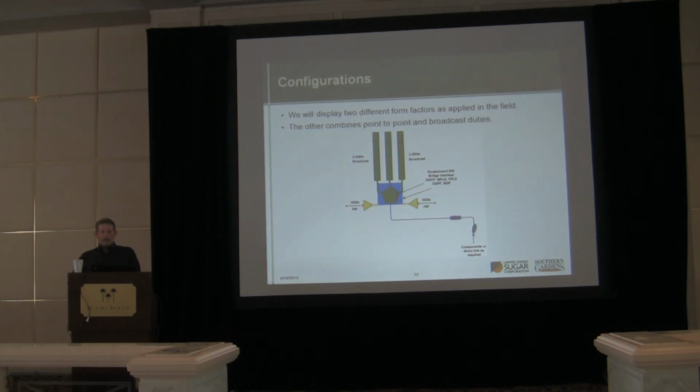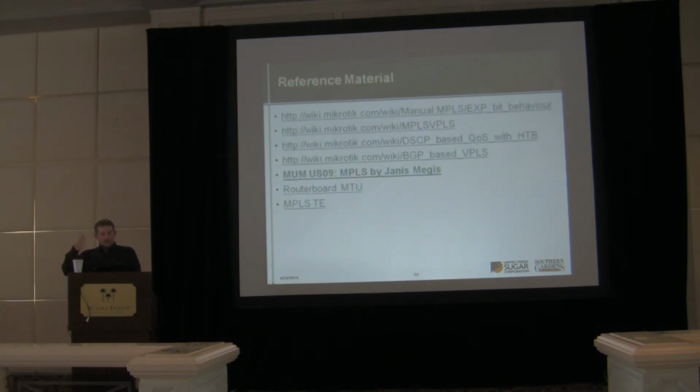And this is the model that we've gone to. It was already in the original build, but it's also the one that we've basically adopted. And it works great. For the kind of data that we're using, the boards perform like a champ. Reference material, again, I know it's not inclusive because I'd have to have two more slides to get all that included in there.